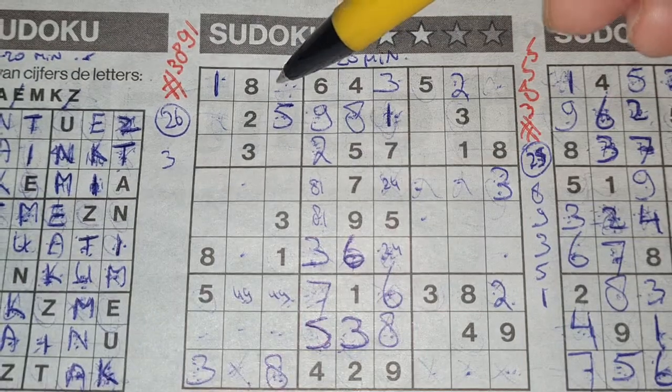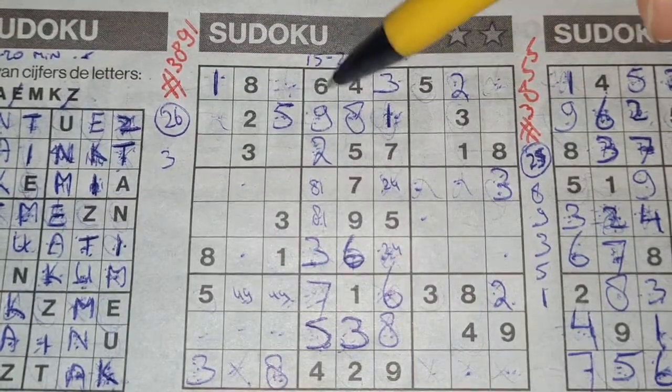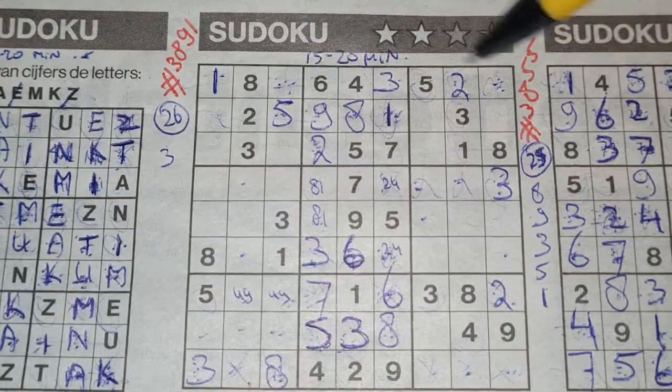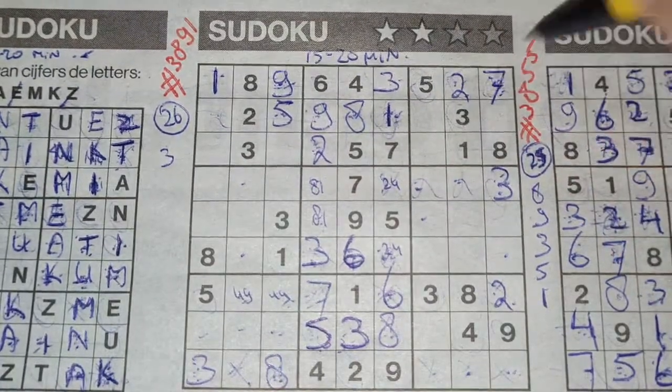Then 2 missing numbers in the first row. The 7 is missing, the 8 and the 9 is missing. 7 and the 9, 7 and the 9. We have a 9 there, no 9 there. 9 should be here, and the 7 goes there.